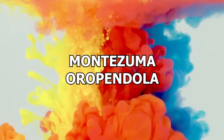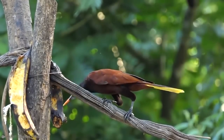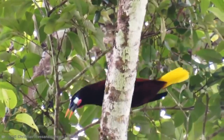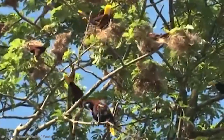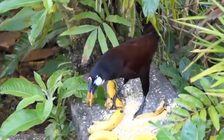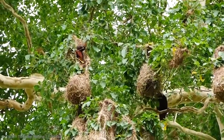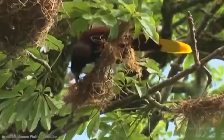Number 3. Montezuma Oropendola. If the Montezuma Oropendola were a human, it would be one of those very annoying humans that can't decide which house they want to live in. They are incredibly picky birds, but when they do find a home, they do an incredible job making it their own. Once they find the right tree, tall and separate from other trees, the Oropendolas will begin weaving their elaborate nests on the most slender tips of branches.